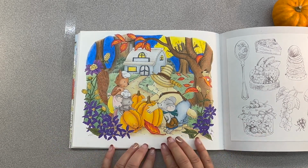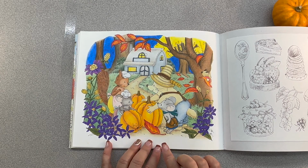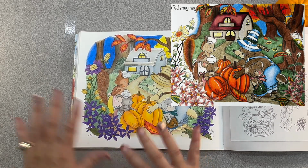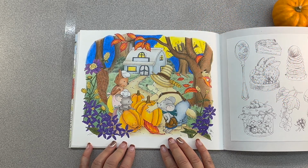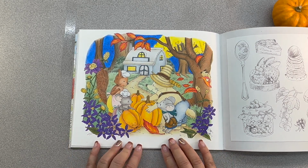I love fall colors in general, and this is I think the first one I did this month, but it was a buddy color with Disney Meg's coloring, so I will put hers here on the screen so you can see hers as well. But I just love the way these colors work together. These are Erosion pencils and polychromos. They both work really well on this paper.